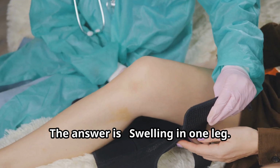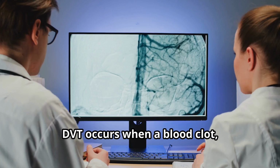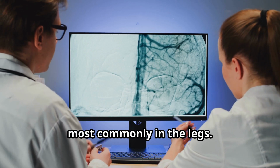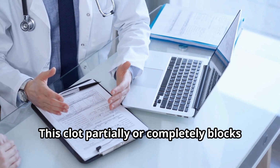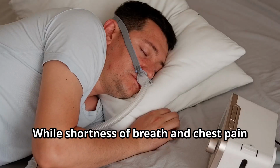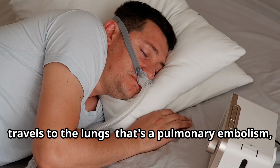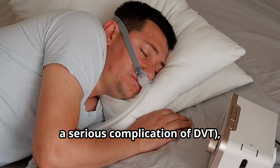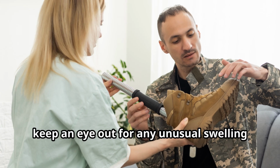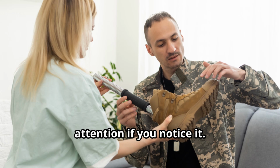The answer is swelling in one leg. Now let's break down why. DVT occurs when a blood clot or thrombus forms in a deep vein, most commonly in the legs. This clot partially or completely blocks blood flow, leading to fluid buildup and that telltale swelling. While shortness of breath and chest pain can occur if the clot breaks free and travels to the lungs, that's a pulmonary embolism, a serious complication of DVT. They're not as common as localized swelling in the initial stages. So keep an eye out for any unusual swelling in your legs and don't hesitate to seek medical attention if you notice it.